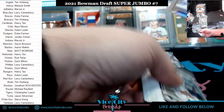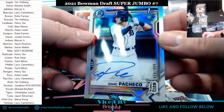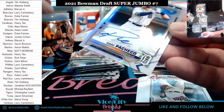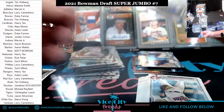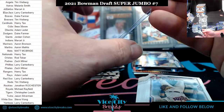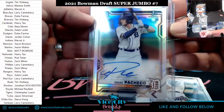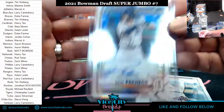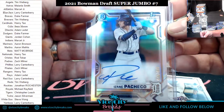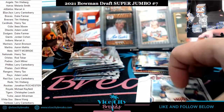And as promised, refractor autograph for the Tigers. 479 out of 499. Pacheco. There you go, Chris. I mean, I basically guaranteed it, the way Coalition is. We still might be able to do a step above that, but nice one for the Tigers.